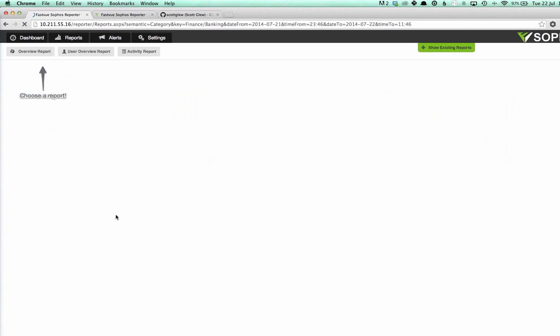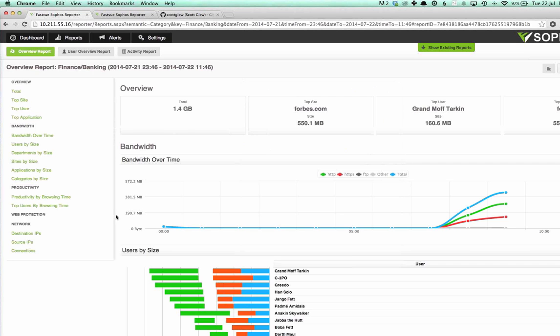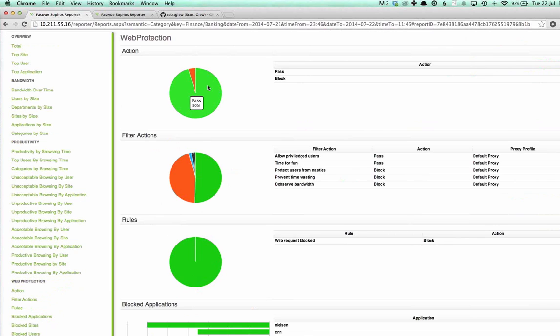And just like we saw before, we're going to pull out a list of all users that have been accessing that category. We're also going to see a list of all the sites that people are accessing in that category. But more specifically, I'm interested in finding out why this was blocked. So we've got a web protection section of this report. I'm sorry, I think my machine's running a little bit slow with all the VMs happening in the background. But let's go to the web protection section, and we can see that most of this traffic is being allowed, but some of it's being blocked.